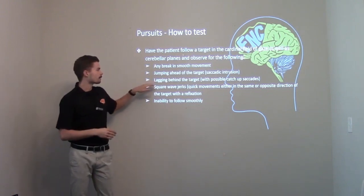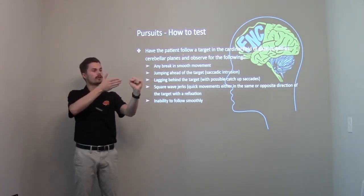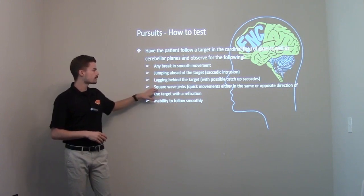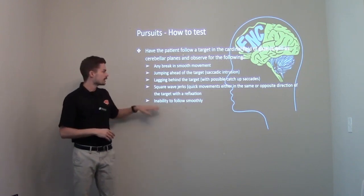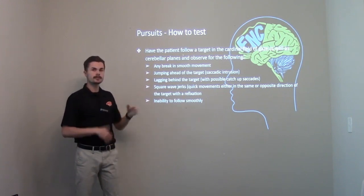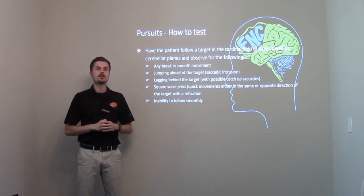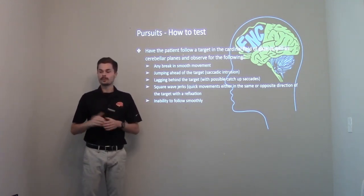Then if you're lagging behind the target with possible catch-up saccades, so the target is moving here and I'm trying to follow it and my eyes are lagging behind, that's what we call catch-up saccades. Then we can have square wave jerks, meaning that you have quick movements either in the same or opposite direction of the target, whichever way it is moving. And then just an inability to follow smoothly. So these are all the things you want to be looking at right now. Don't worry too much about the pathophysiology right now, because all of these areas are somehow related to the brainstem and the cortex, and we're going to dive a lot deeper into that in the advanced club. But right now, let's keep it simple and talk about pursuits, mesencephalon, the pontine areas, so you know which areas you're assessing over the other. Okay, so let's go ahead and do it. I'm going to show you with Rebecca with the VNG how it looks.